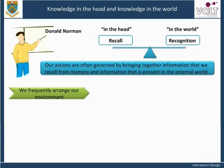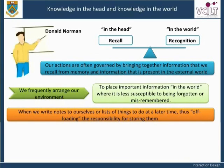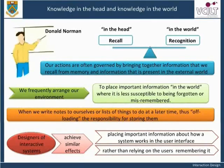In everyday life, we frequently arrange our environment so as to place important information in the world where it is less susceptible to being forgotten or misremembered. Familiar examples of this are when we write notes to ourselves or lists of things to do at a later time, thus offloading the responsibility for storing them. As designers of interactive systems, it is possible to achieve similar effects by placing important information about how a system works in the user interface, rather than relying on the users remembering it.